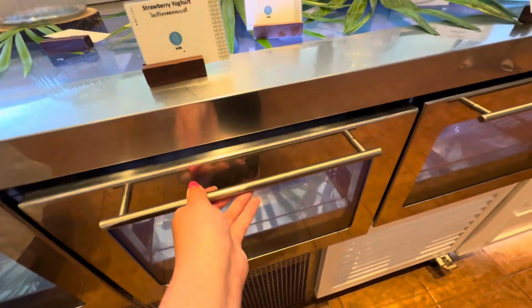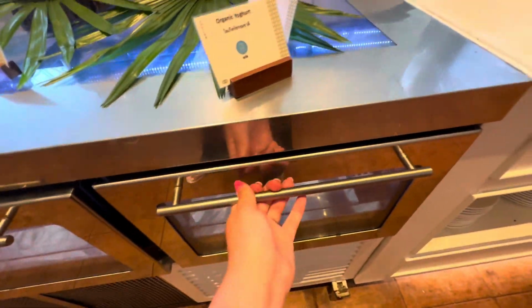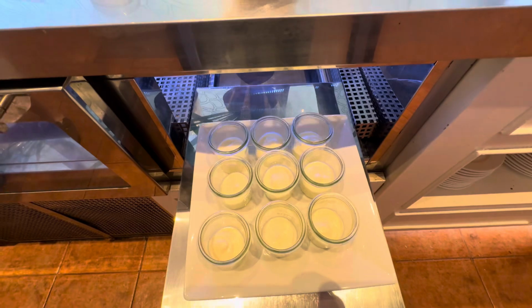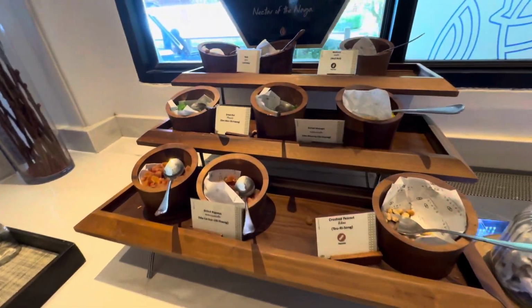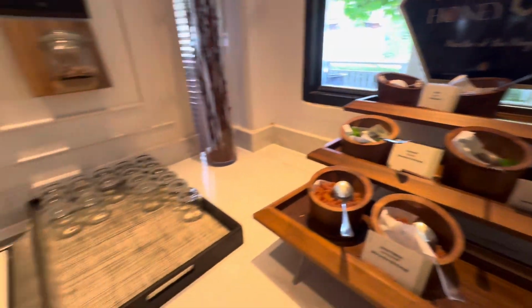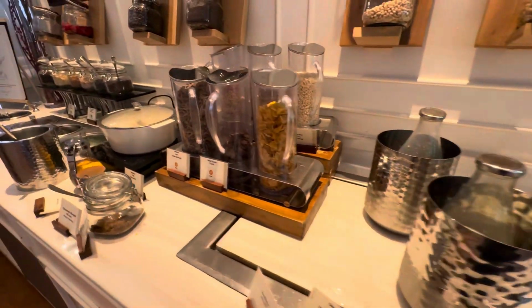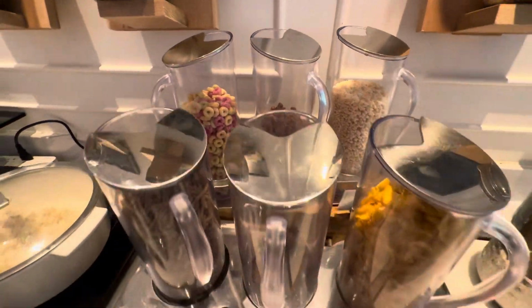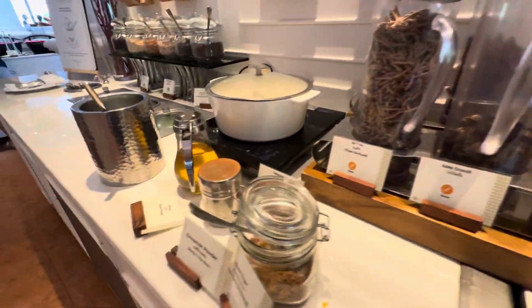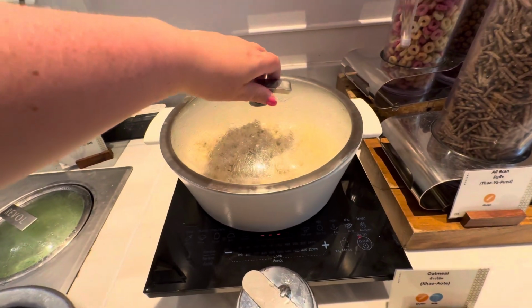Ooh. And then you've got your yogurts in the drawers. Strawberry yogurts. Organic yogurts. That is very cool. And then you've got all your nuts and your dried fruits. So all your milks, chocolate milk as well. That's cool. You've got all your cereals. So they have got a good selection of cereals. And you've got oatmeal. That's kind of clever.